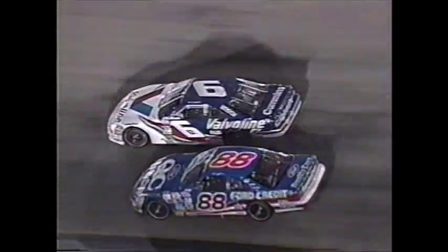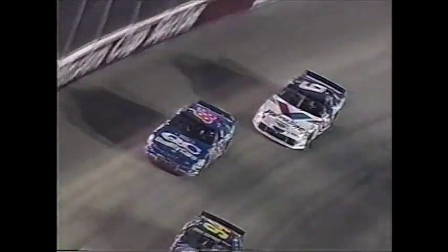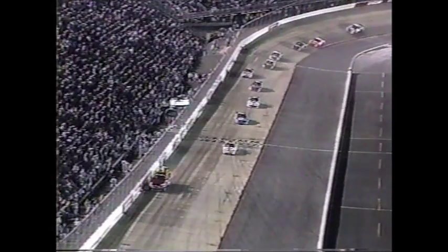This is turns 1 and 2. They go down the back stretch side by side. Into turn 3, Martin a little bit ahead. And here Dale Jarrett just goes up the racetrack. Some contact there between the two. Martin tried to dive back under it, but to come to the caution flag, Jarrett is in front. Elliott was a little bit sideways there in front of those two.